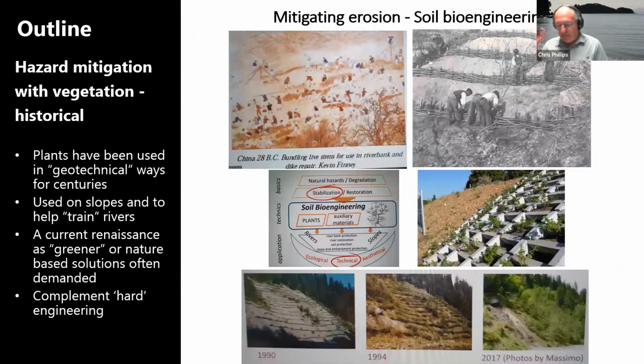Whipping through here now. So turning now to erosion and landslides, and can these be mitigated using vegetation? Well, plants have been used in a geotechnical engineering context for millennia, and there are documented accounts of their use in places like China and Europe. And modern soil bioengineering has had a renaissance in recent years as people and agencies look to more environmentally friendly, nature-based solutions to many of our environmental problems. In many of these situations, plants tend to complement other traditional engineering practices, and both have their places.